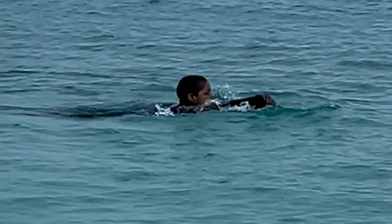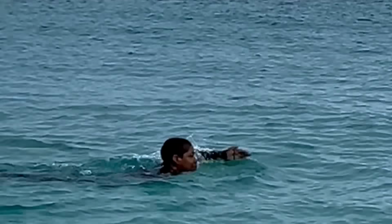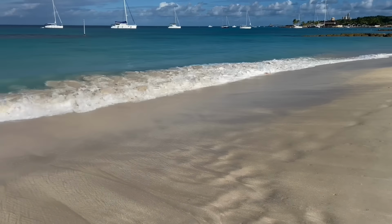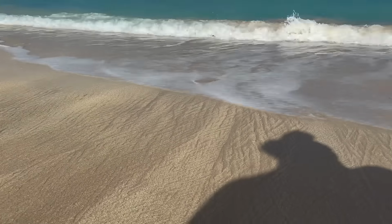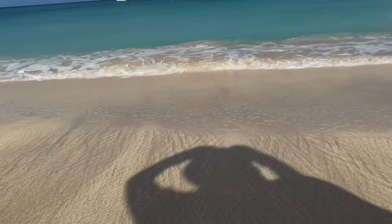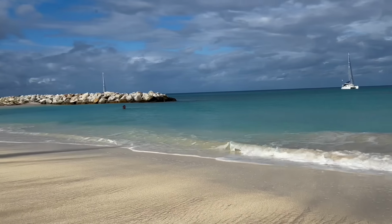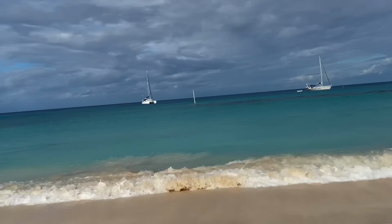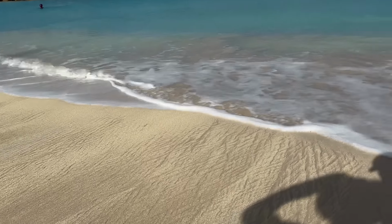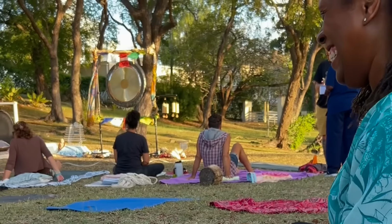In the midst of all the packing and all the legal stuff, I found that it was really important to take time for myself. So the little things like swimming, walking to the beach, watching the sunset, very simple but very beautiful things, really helped me to take care of myself, which is very important when you're going through this process. Take time for you and remember to enjoy the things that you like about Barbados, the reason why you came to Barbados in the first place.